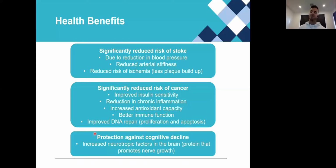So this is that kind of mental health a little bit. And these are conditions such as Alzheimer's or dementia. With an increased amount of physical activity, we see there's an increase in neurotrophic factors in the brain.